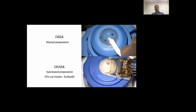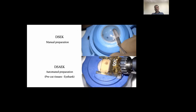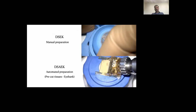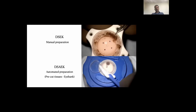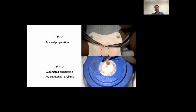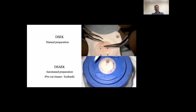So something about DSEK, yes, you can prepare the donor manually, by placing the tissue on an artificial chamber and using lamellar dissectors. Quite successful, less expensive, especially if your eye banks don't give you pre-cut lenticules. Or you can prepare using a microkeratome where the interface is much smoother, and the visual recovery with the automated preparation is definitely much faster.